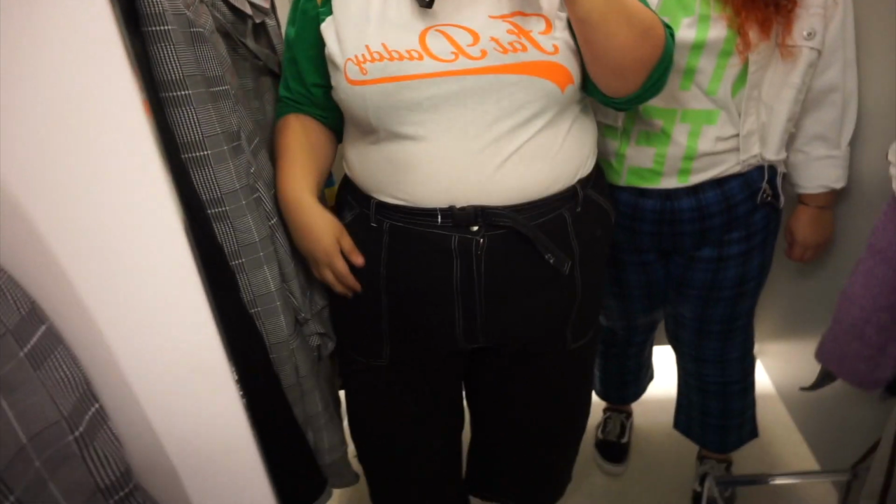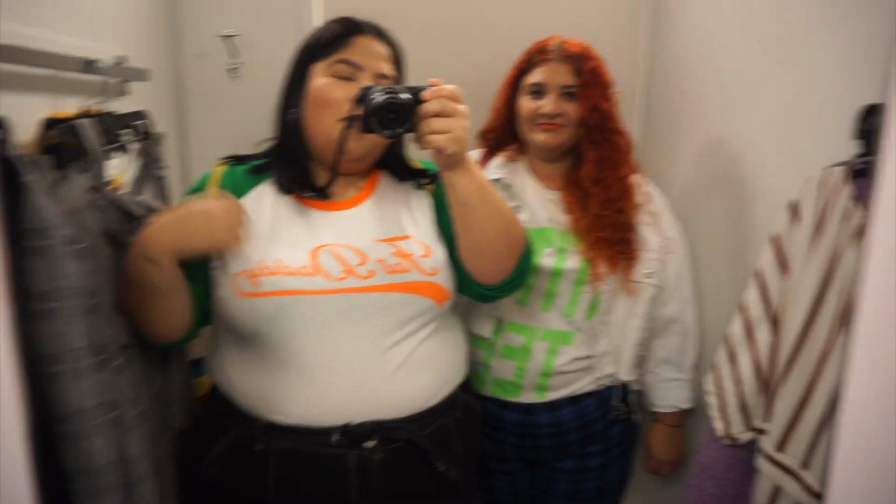Now that we're here, let's just show them our outfits. Guys, this is a t-shirt from Carissa from Fat Girl Flow. I'll link it down below if you're interested. And then I have the black pants that I bought at Target. I love them. Honestly, I wasn't gonna get them, and then she forced me to try them on and I was like, okay. And then the little backpack I bought from Target as well.